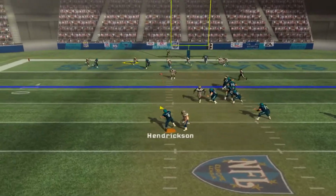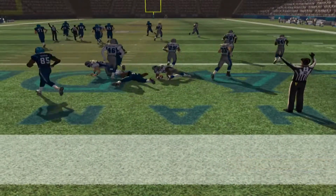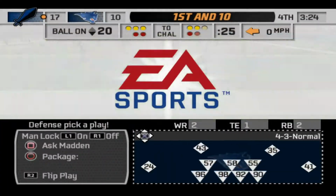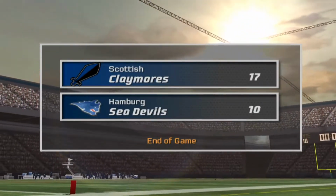He has time. Rolling left. Gets the pass off. It's going the other way. Number 43 comes up with a big play for the defense. Just the touchdown separated these two teams today. Not much offense was generated on either side.